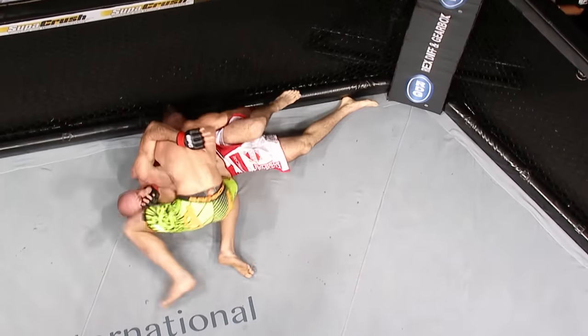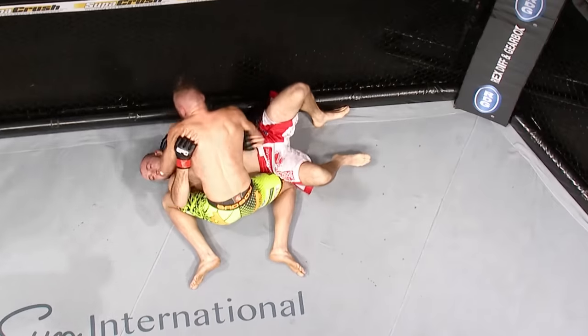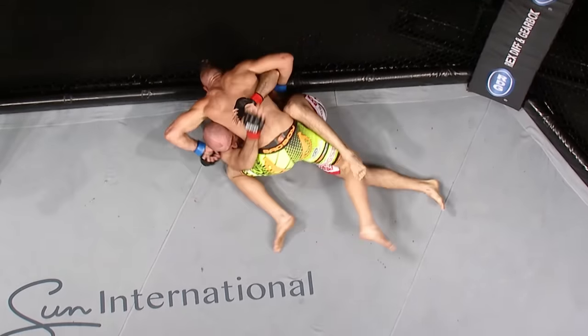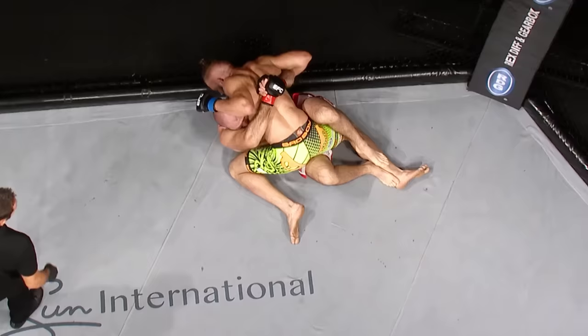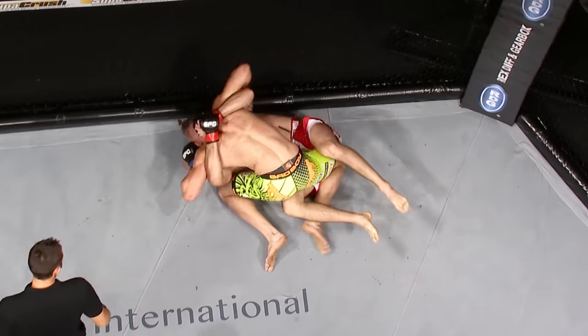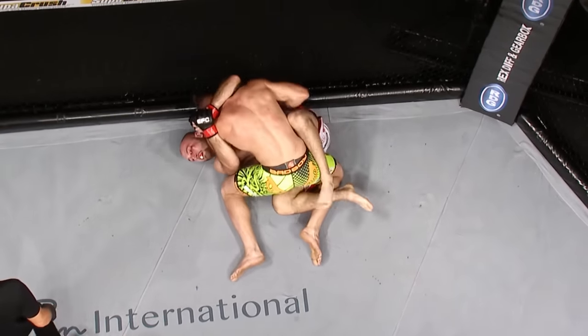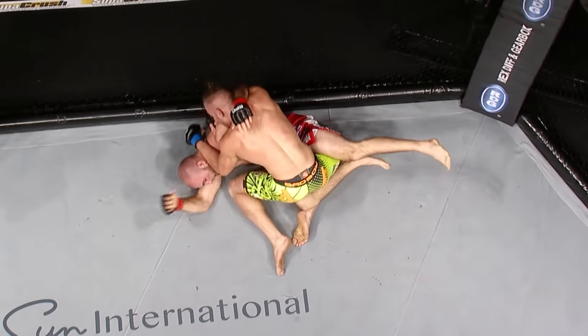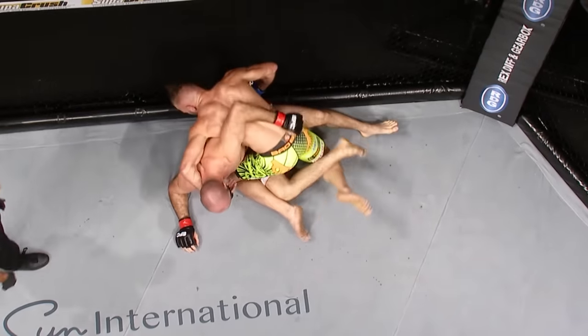Dricus Du Plessis, can he pin him down and work a ground and pound assault? Now he does, elbows to the face. Again and again, the crowd have lost their minds. That was lightning quick. He's got plenty of fuel in his tank still. Crowd going wild. Dricus is digging deep. A minute 58 remains in the second round. He's got time to work.